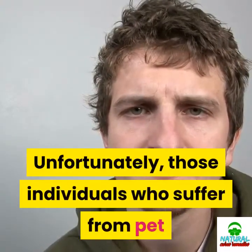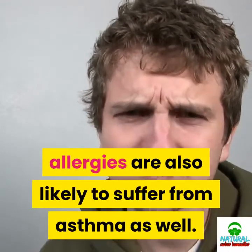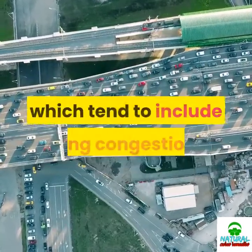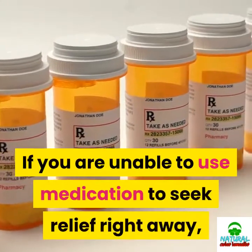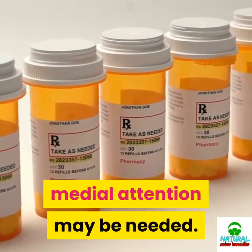Unfortunately, those individuals who suffer from pet allergies are also likely to suffer from asthma as well. The two combined can lead to painful and irritating symptoms, which tend to include lung congestion, shortness of breath, and wheezing. If you are unable to use medication to seek relief right away, medical attention may be needed.